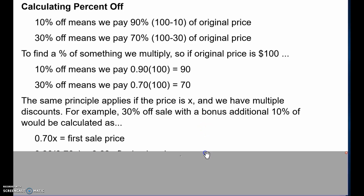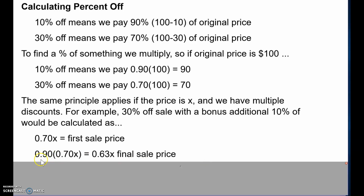Well, the first thing is 70% of the original price, because it's 30% off, so 0.70 times X. That's the first sale price. But now I'm going to get an extra 10% off, so remember, that means I'm going to pay 0.90 of whatever I'm starting with. So I'm going to take that 0.90 times that first sales price of 0.70. So the 0.9 times the 0.7 becomes 0.63 times X. That's my final price. So what does that really mean?